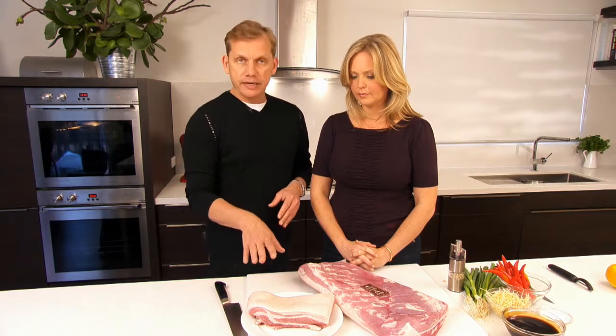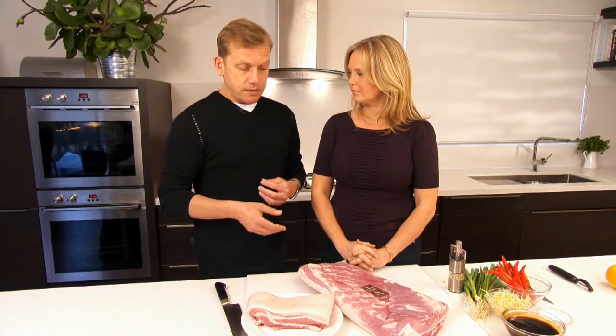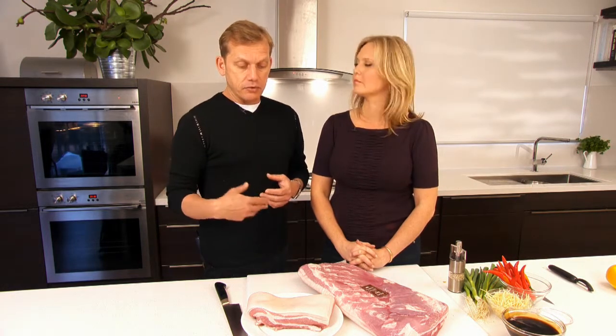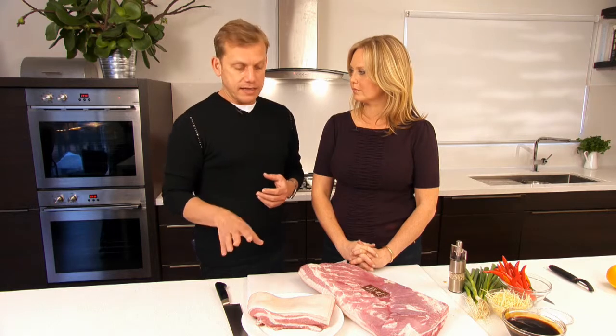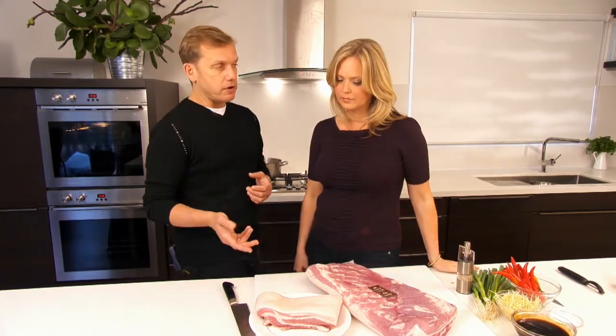So slow cooking, you could do it Western style, or obviously we're doing the master stock pork belly today, and that is a slow cooking process, 3 to 4 hours in master stock, and it becomes a lovely golden colour, and then we're going to roast it thereafter.